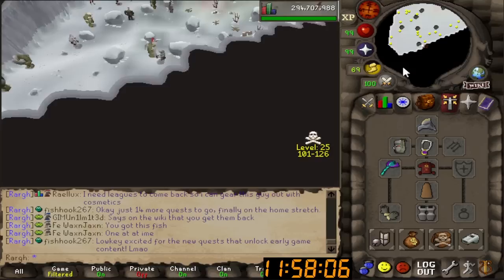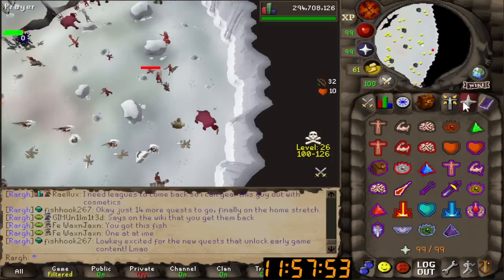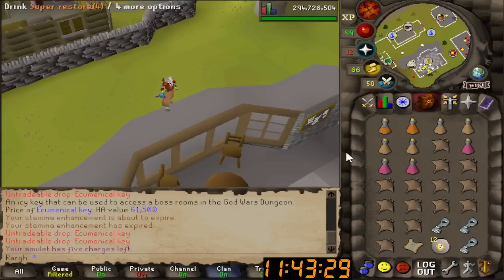I still want to remain somewhat efficient, and I was actually going to bring the staff here in the Wildy, and I know I can put on the whole PK skull prevention thing, but I didn't want to risk it. So this is going to be the only instance of not using a staff in this video. Just wanted to say that, but it is still going to be the most efficient.